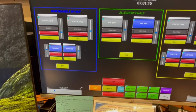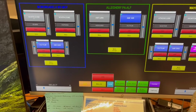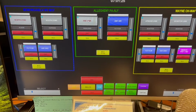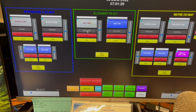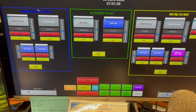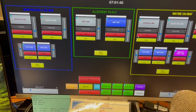For this one, we've got to announce that we're in service. So we're going to get a group select. We're going to get North Zone on Olson. We're going to get Allegheny on Highland, and Athens on Athens. So we click these three. So we have the Monongahela Forest, we have the Allegheny Forest, we have the Wayne.